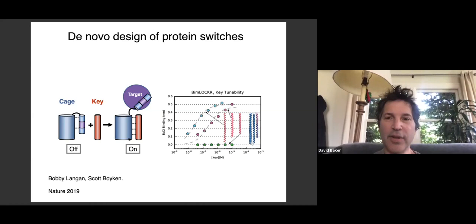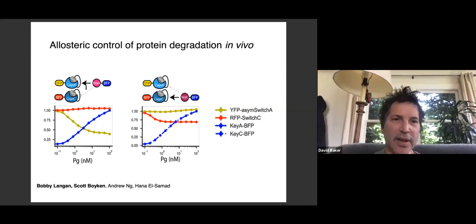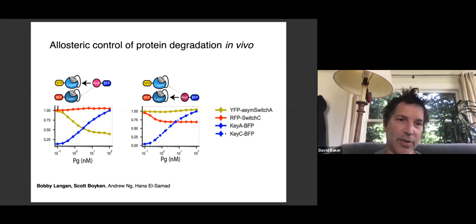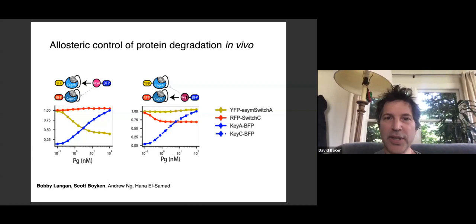And I showed you in my talk in February that we can cage a wide variety of different things. For example, this is a collaboration with Hana El-Samad. Here we're caging a degron. This is the cage, this is the latch, and it has a degron in it. If we co-express a key that opens this particular cage, then the degron pops out and the YFP gets degraded, and that's what's shown here. But this other cage does not get opened by key A, so the RFP doesn't get degraded. Whereas in this case, if we co-express key C, we open this switch, and we degrade RFP.